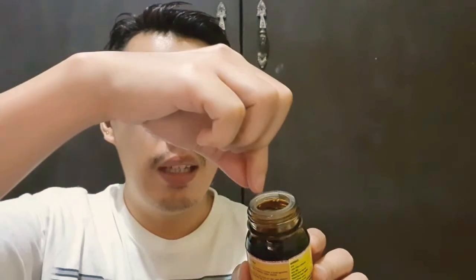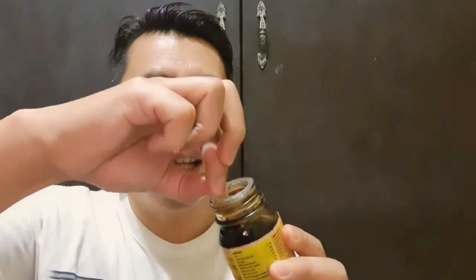Kakaiba yung amoy niya. Sugar na may mga herbal na aroma. Ayan. So, kung titignan nyo, ganyan siya. And, para maiwasan natin yung lagkit, dapat piliin natin yung area na hindi pa naanuhan ng syrup. So, i-unleash natin siya. Wait. Ayan. I-open na natin muna.